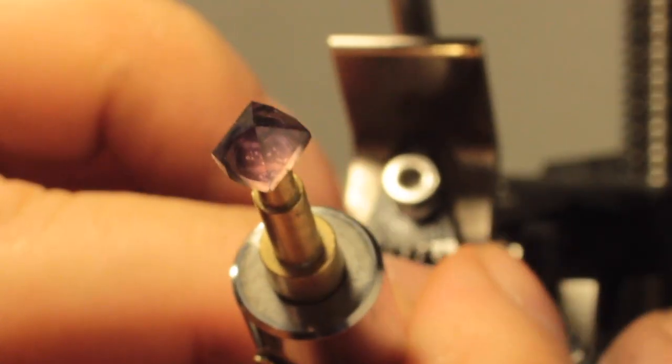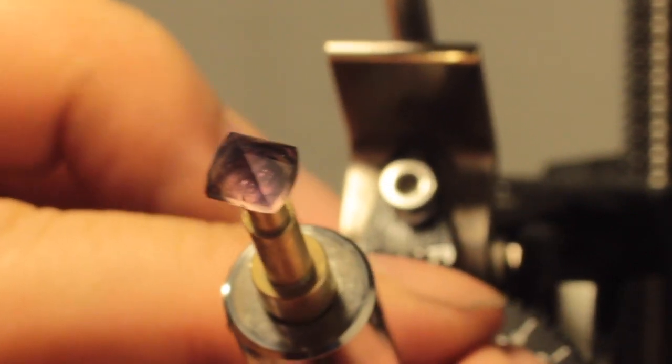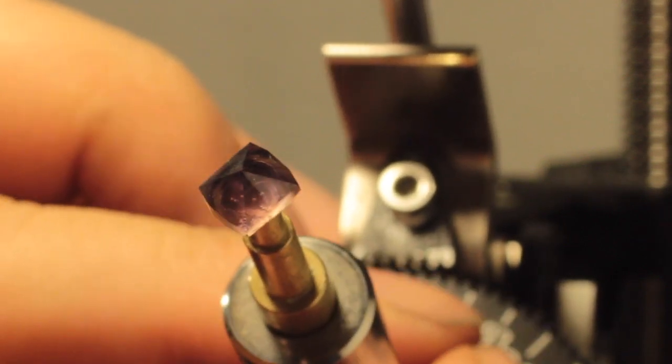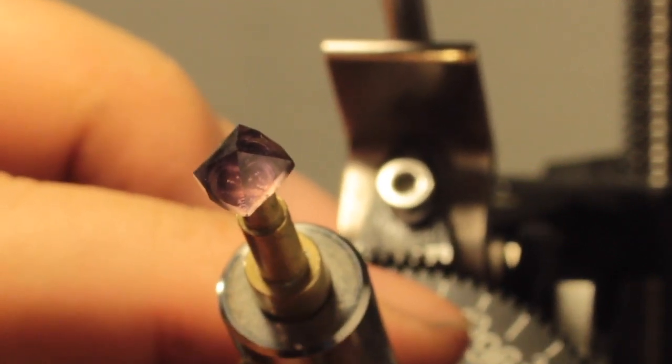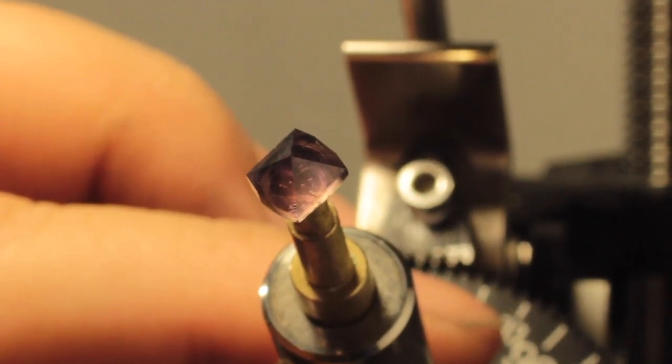Finished polishing the pavilion of our color change sapphire with 60K diamond on a bat lap. And now I'll transfer the stone and cut and polish the top half, or the crown, of our stone.